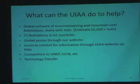So what can we, as the International Mountaineering Federation, do for you? We've got a global network of mountain users with an estimated 10,000 plus huts throughout our worldwide system: 71 federations in 61 countries, with global access to these countries through our website. We can assist you. If the American Alpine Club produces a document on their website, we would love to link to it. Our objective is that people in New Zealand do not have to reinvent the wheel. The UIAA will provide the central source.